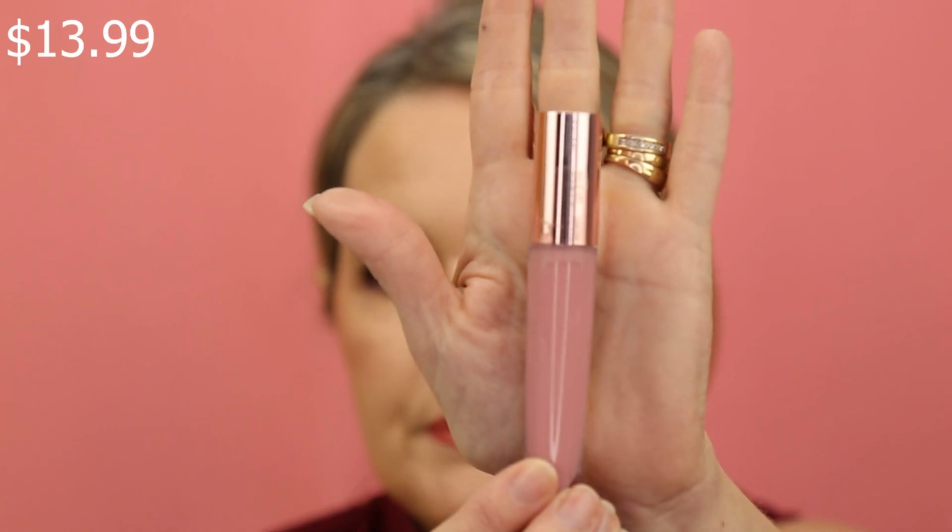And then we're going to go in with a gloss. This is L'Oreal. There's a whole new line of lipsticks and lip glosses. This one I have in the shade 30 Pristine Pink, which it is. It's a really gorgeous pink shade. I'm just going to put that on the center of my lips. It gives a wonderful, wonderful sheen to the lips.